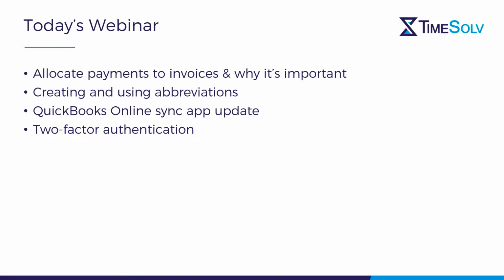Then the second topic is going to be on using the abbreviations feature in TimeSolv. And I'm hoping that everyone here is already somewhat familiar on how to use abbreviations when creating time entries and expense entries, and more importantly, where you can update, revise, and add new abbreviations, and perhaps something that maybe not as many people know about, and that is the ability to have abbreviations that are specific to professionals. So ones that only you have access to and aren't firm-wide abbreviations. So we'll talk a little bit about that.